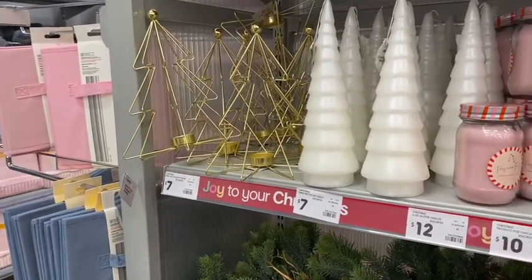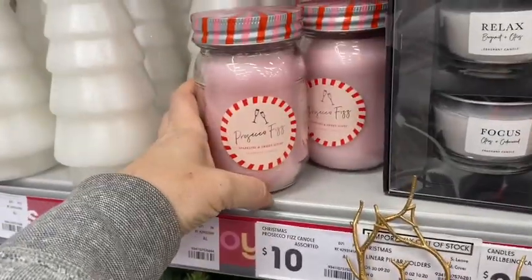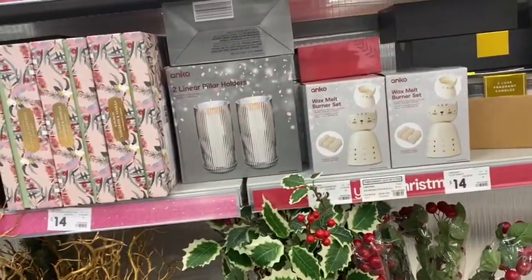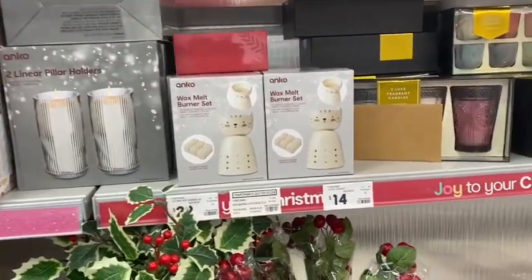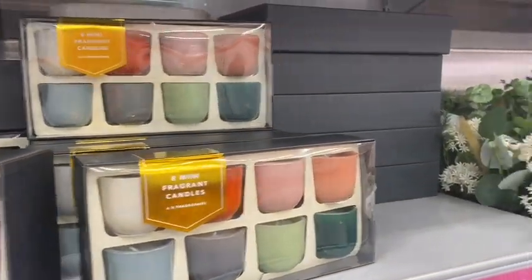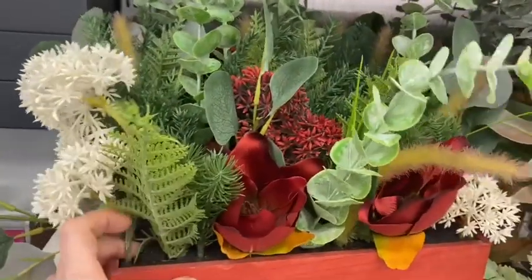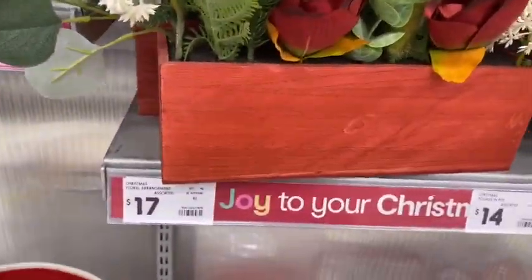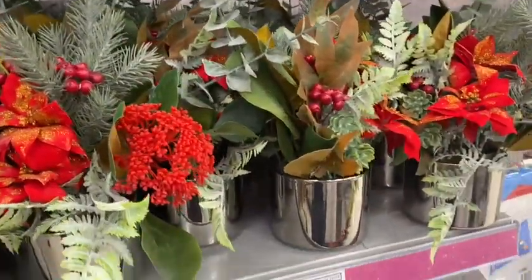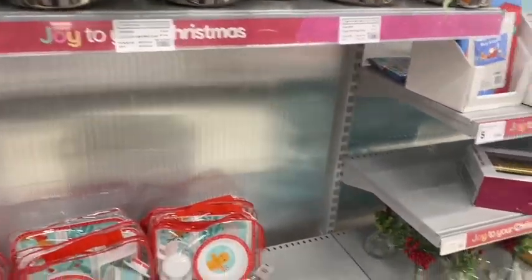But the candles, they had some lovely different options. I like this pink candle, and they had a lot of great gifty sets. And I also liked these boxes of floral. Very cool. The bigger ones are $14, the smaller ones are $8, and some bud vases.